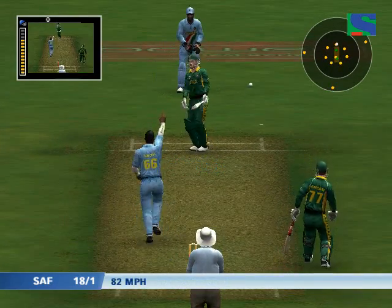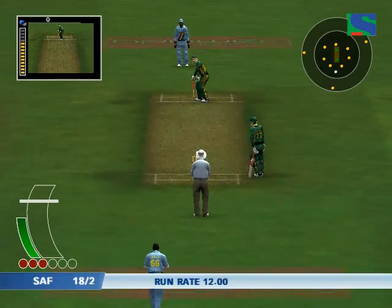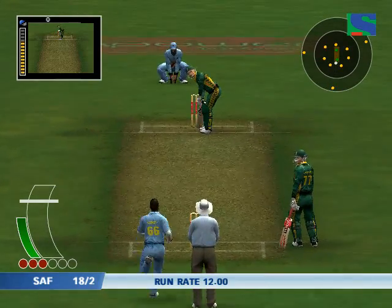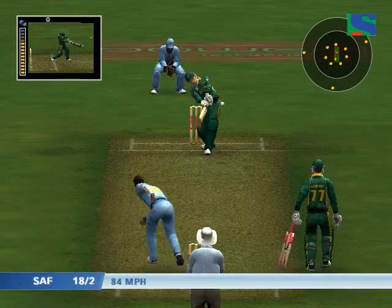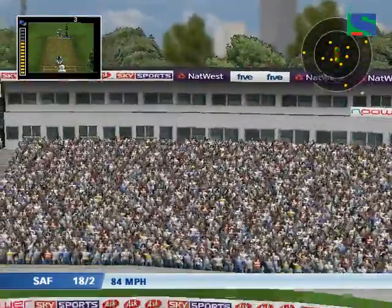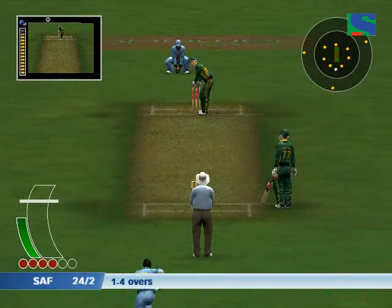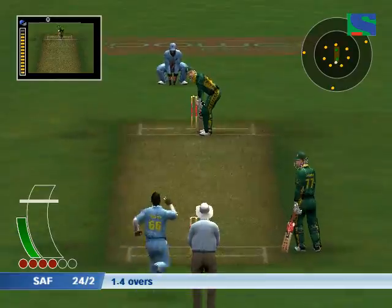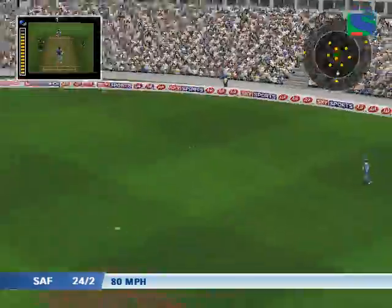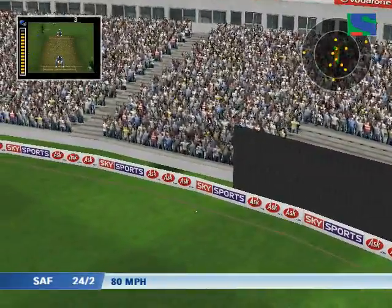Hold him. Totally deceived him with that. Beat him all ends up. I mean, you don't see better than that. Taking guard is Herschel Gibbs. What a super stroke. Do you know, I didn't think that was a bad ball either. Well, he must have been half asleep when that was hit at him.